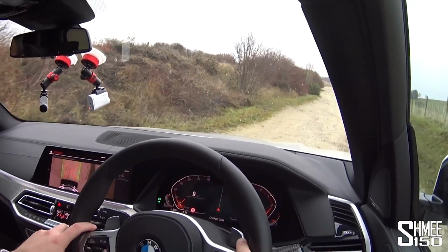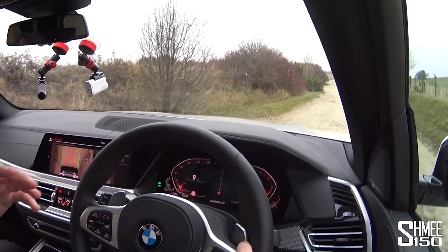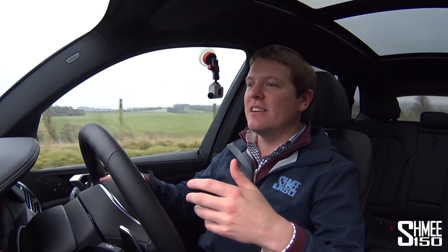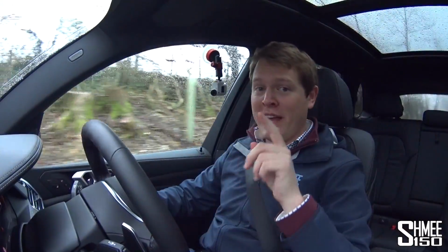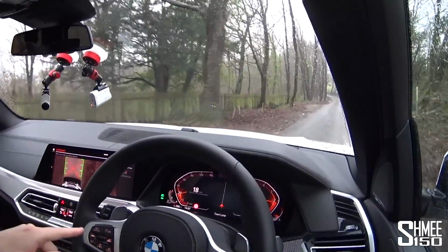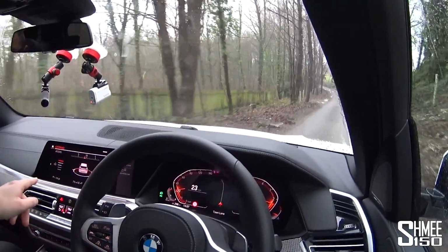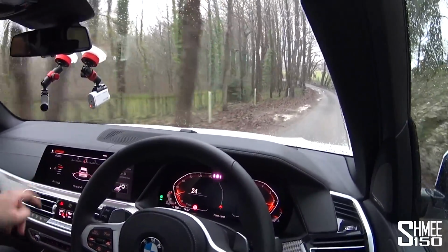And although this isn't, I guess, full hardcore off-roading, it is showing a small sense of how easily it can go about doing this as we head up the hill and just make our way through it. When you then get back out onto a normal road, when you reach 20 miles per hour, it'll actually go out of the off-road mode and back into a normal mode. We've got the normal display back, so you can see the suspension is actually lowering it.